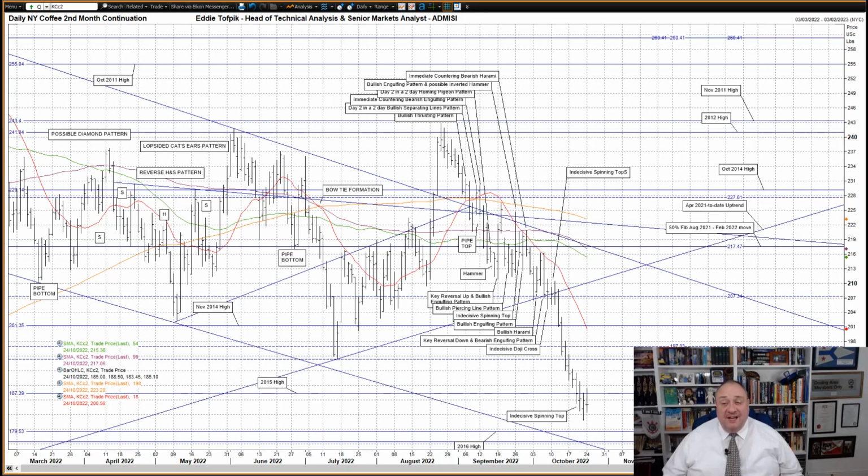However, fail at the 207.35 area, and I quote from 2 weeks ago, then perhaps, just perhaps, we can look again at this possible diamond pattern that was previously mentioned, and maybe, just maybe, it will become a very ragged, force breaking but large lopsided diamond pattern. End of quote.